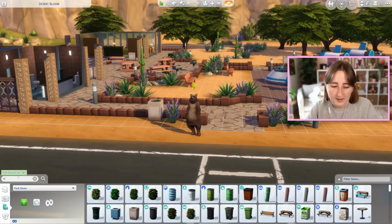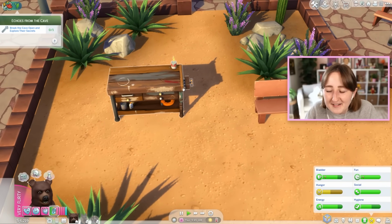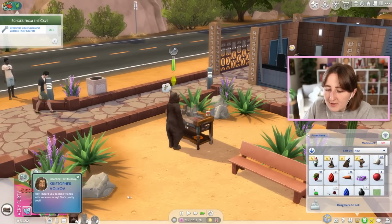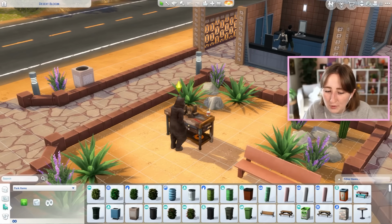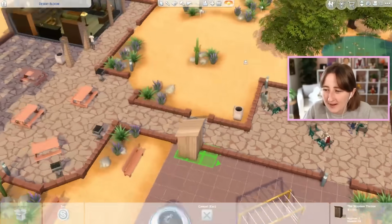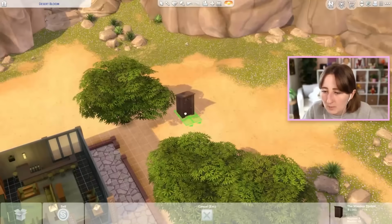Let me just get a woodworking table. This is the other most useful thing from the entire event so far. I'm gonna have him craft some more furniture till we get level 10. Let's make the wooden throne again. The other big problem about this is that the items go into your household inventory. Looks like it is available in build mode still. I was kind of nervous about that. I thought maybe it wouldn't be, but it is. So we're able to place one here. Maybe I'll put it more out in the corner.